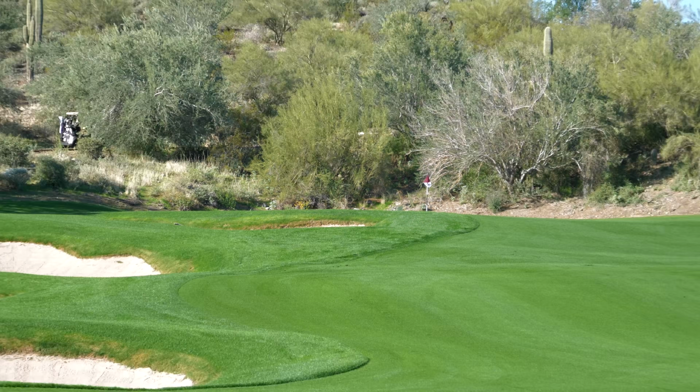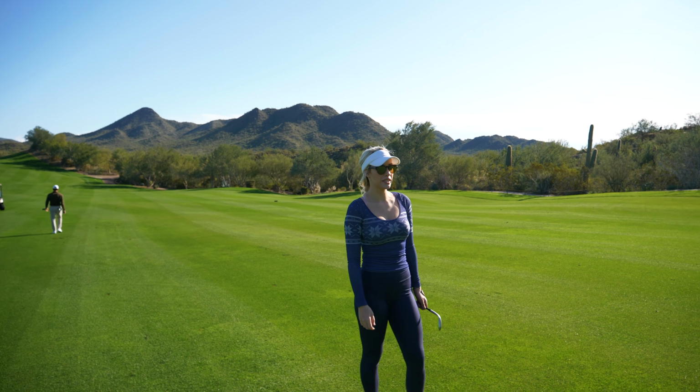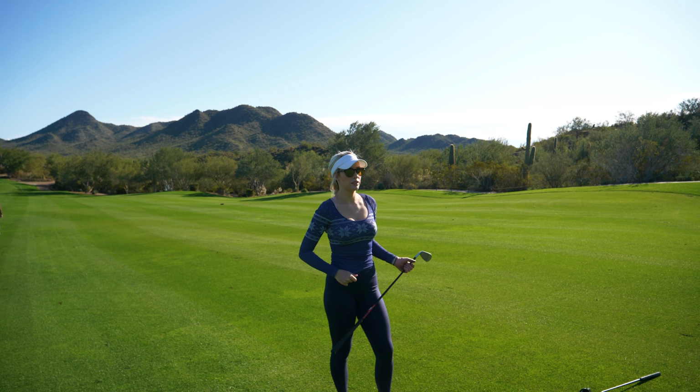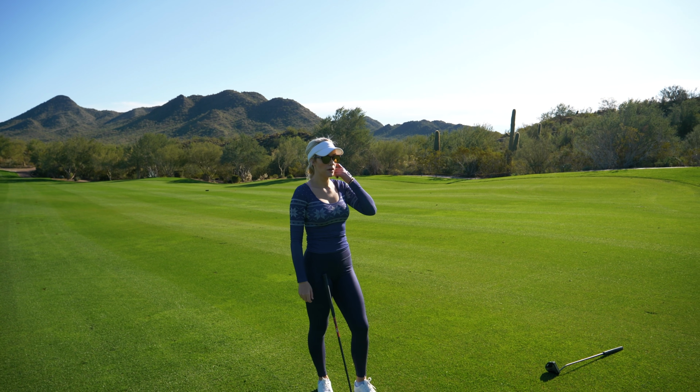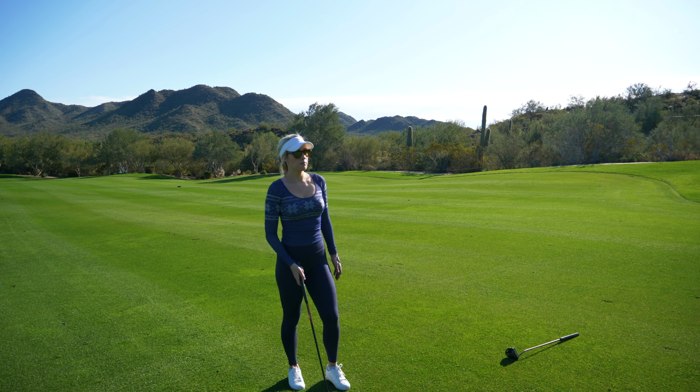All right, looks good. So I have 58 yards into this green. It's a little uphill, but the greens are firm and fast, so I think it's going to even out with how it hits and rolls out.